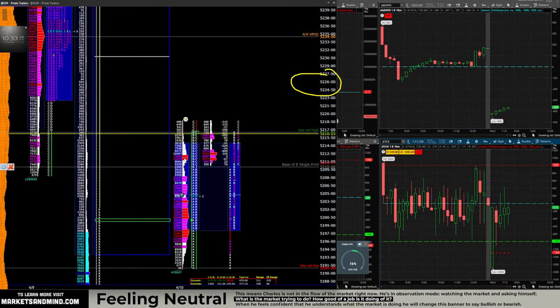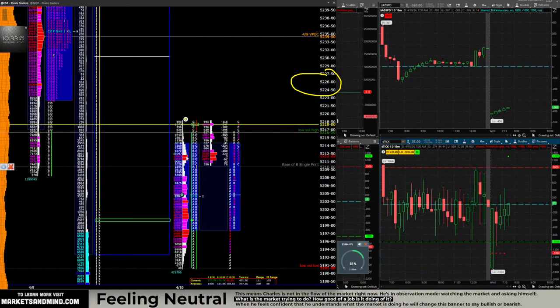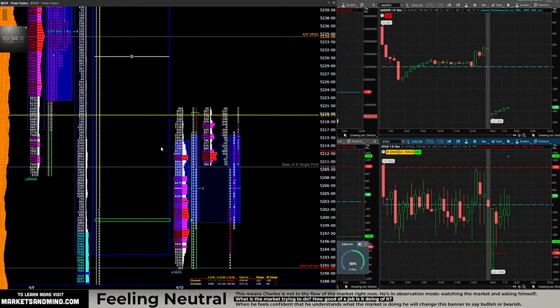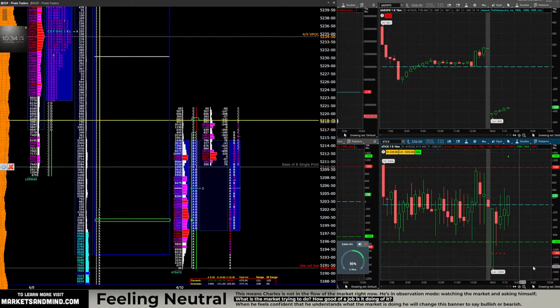We got two levels right on top of each other. We got this node of volume around 52.12 as potential support, and we have the base of the B period single prints at 52.10 as potential support to monitor for continuation to the upside. They have now spent enough time and brought in enough volume inside yesterday's range that they can start to retrace the move down.